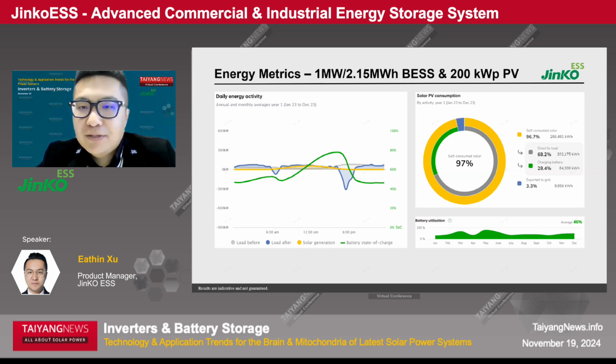In the evening each day, the load goes negative. This is where revenue is generated through arbitrage.